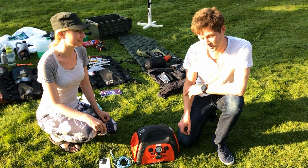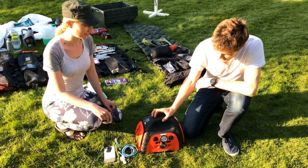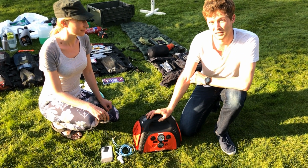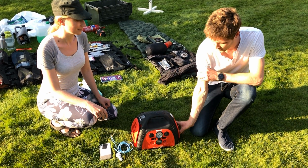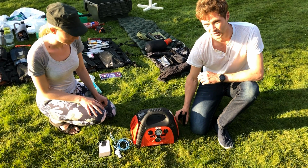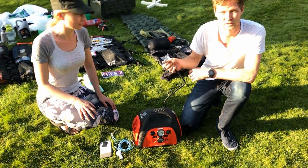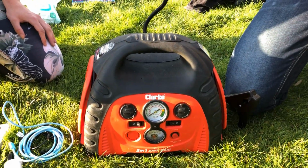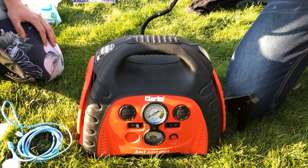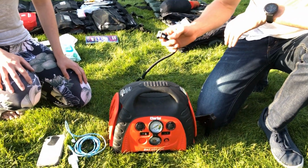In conjunction with your tire weld, one of the most useful things you can carry in the car with you is this. It's a portable compressor, and it's also a jump kit. So if you've got a flat battery, you can use this to jump start your car. It also has a built-in tire compressor. With your tire weld, it might inflate your tire just enough to get you to a garage, but if you need to go further than that, you are going to need to fully inflate the tire. This can help you with that.